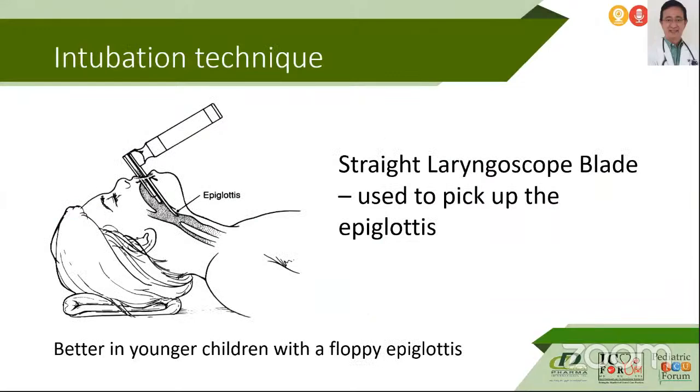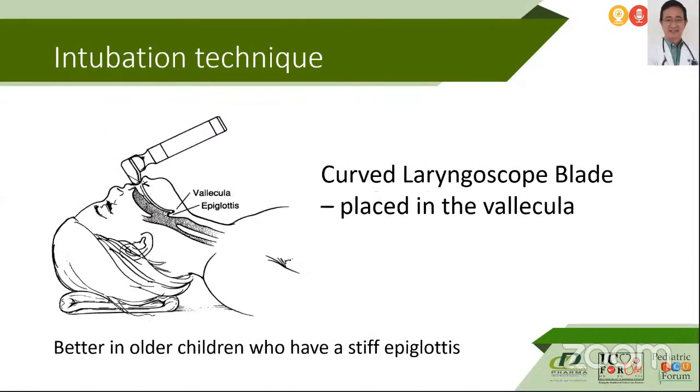So the straight blades are usually used in younger kids with the floppy epiglottis. You usually use the tip of the blade to lift up your epiglottis, to open up your airway. This is why we use the straight blades. For the curved blades, we usually use them for older children who have a stiffer epiglottis. We insert that inside the vallecula. And when you lift up the vallecula, you also lift up your epiglottis and therefore open your airway.